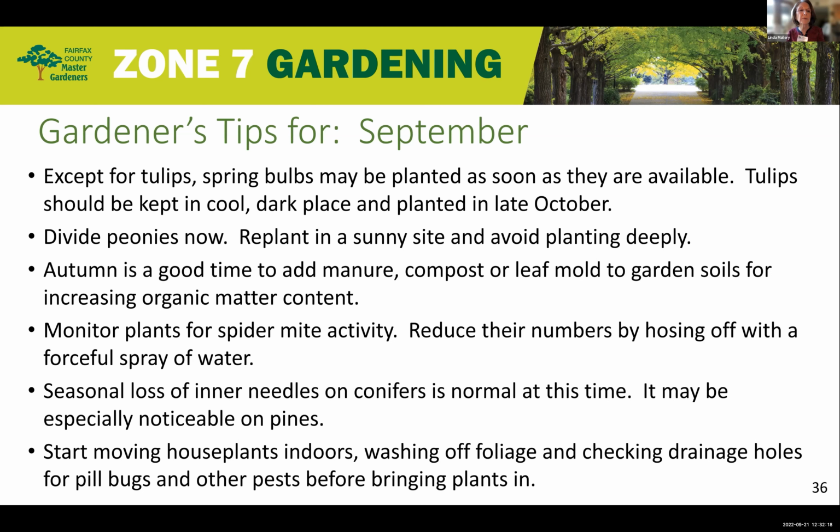Here are a few tips that I saw for September to pass along to folks. The first one is, except for tulips, spring bulbs might be planted as soon as they are available, but tulips should be kept in a cool, dark place and planted in late October. Now's the time to divide your peonies, and be sure to replant them in a sunny site and avoid planting too deeply. Autumn is a good time to add manure, leaf, or compost to your gardens to increase the organic matter. And monitor for spider mite activity, reducing the numbers by hosing off with a forceful spray of water.